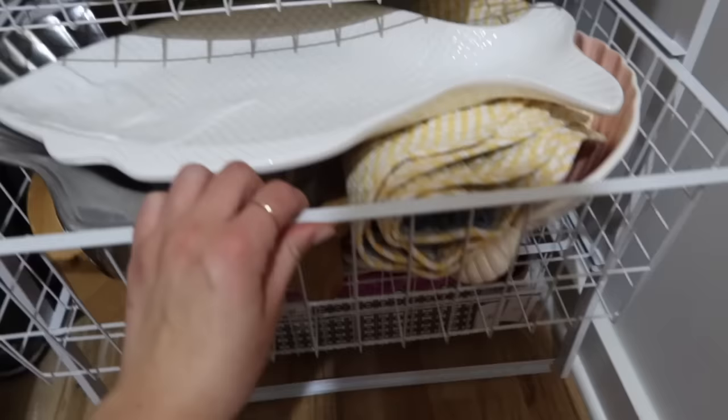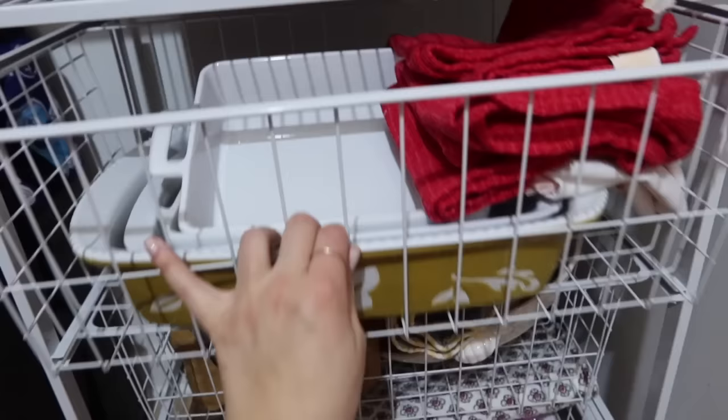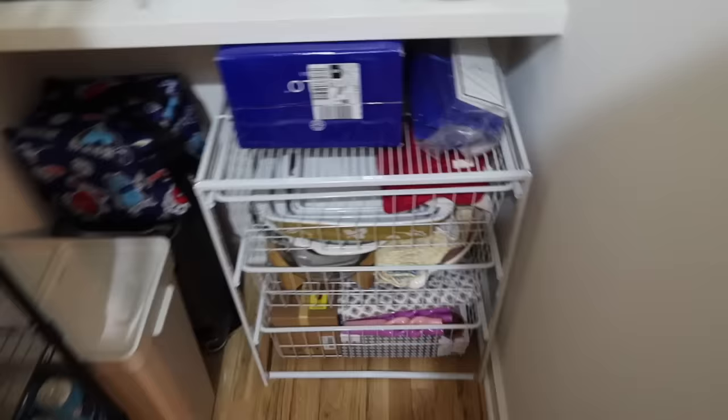All that to say, it's holding all of my hosting supplies. I have some candlesticks, placemats, some platters and trays. How cool is this fish that I just thrifted the other day? So excited to break that out. That's one that I will be keeping. And then I have some baking dishes, and these are some cloth napkins. So that's the pantry situation. I'm very proud of it.